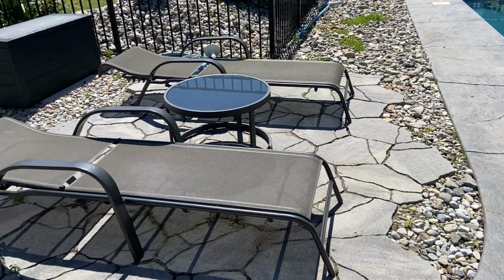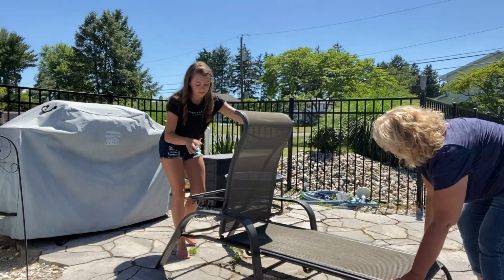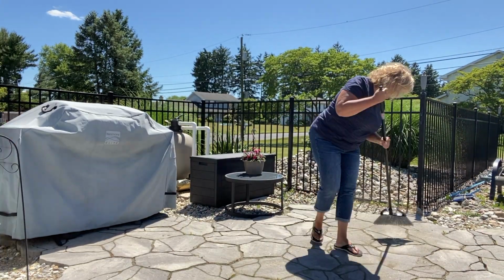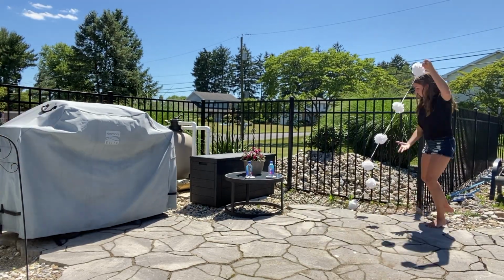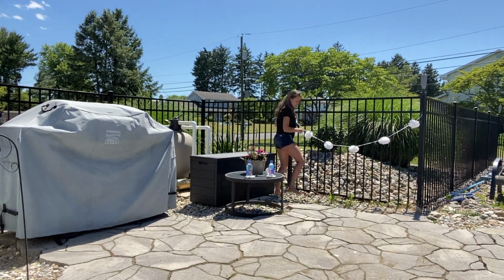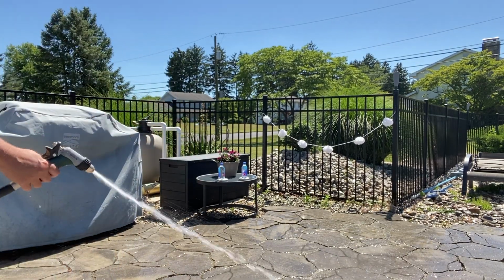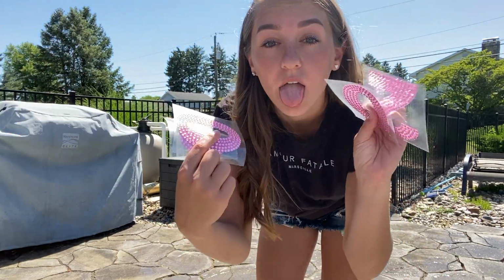We're going to make this little area here the dance floor. It just came to us right now, the idea of it. Dollar store.